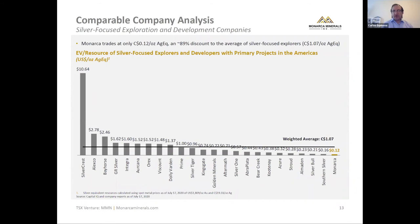On this slide, we just want to share with you the value of Monarca compared to other exploration companies that are working in the Americas. And you will see we are at the very bottom of the list of those companies. And the reason behind this is basically because we have been working behind the scenes in Mexico, acquiring properties, fixing some issues that the company had in the past. And now we are moving to the next phase.